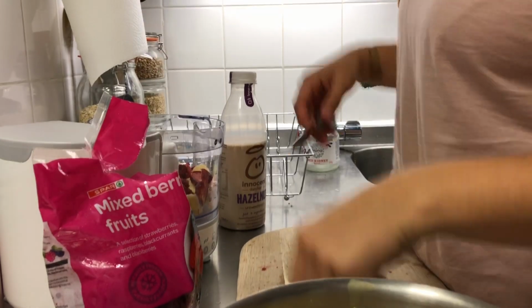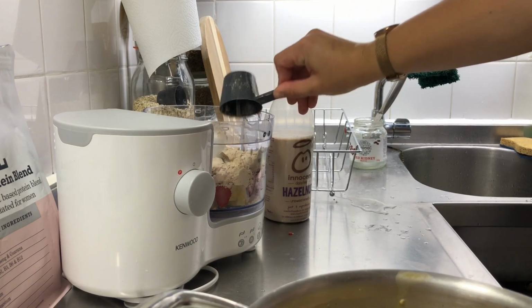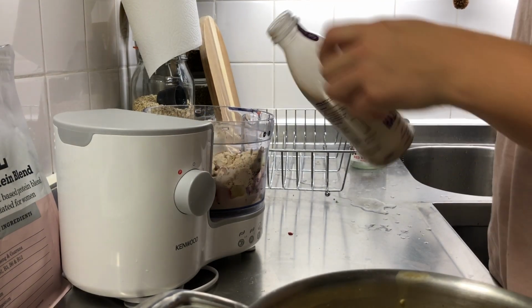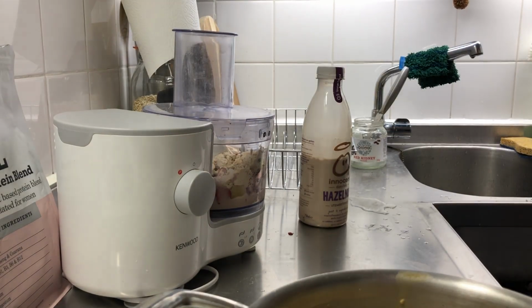I am also going to add in a scoop of protein powder with it to make it nice and light and fluffy, and then a dash of plant milk. Here I'm using the hazelnut milk again.